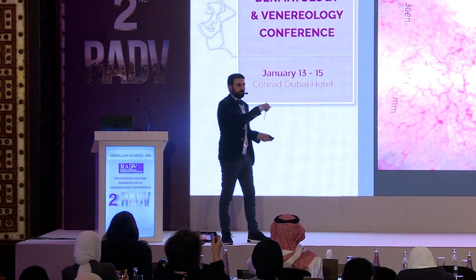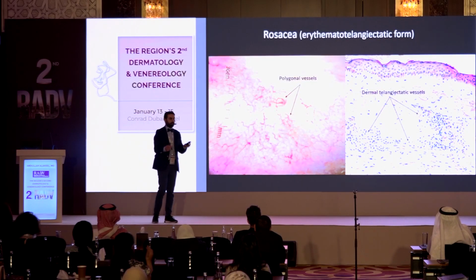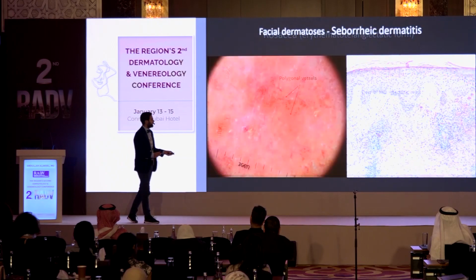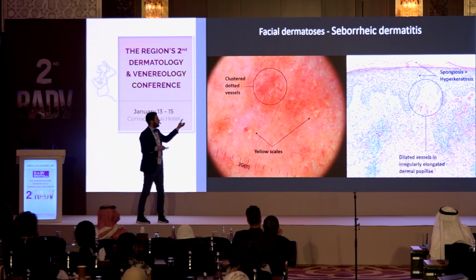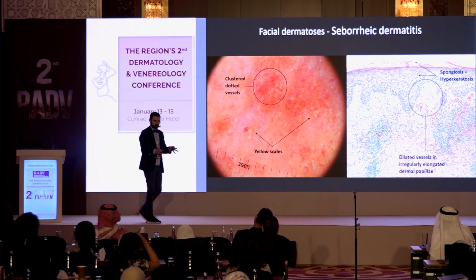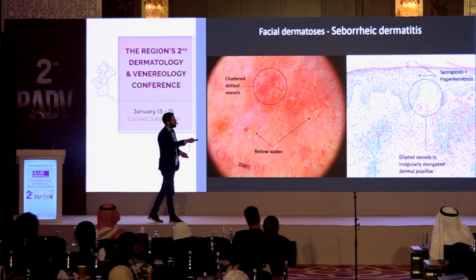I already talked about this condition this morning. What do we have here? We have these very nice polygonal vessels, histologically corresponding to the dilation of the subpapillary vascular plexus, and these vessels are nearly pathognomonic for rosacea. In seborrheic dermatitis, we have two main findings. Clustered dotted vessels corresponding to dilated vessels in irregularly elongated dermal papillae. Please note that on the face, we have mainly dotted vessels. On the scalp, as I told you this morning, we have branching vessels. There is the difference, because on the scalp the dermal-epidermal junction is flat. And then we have yellow scales, similarly to the scalp, because we have spongiosis and hyperkeratosis.